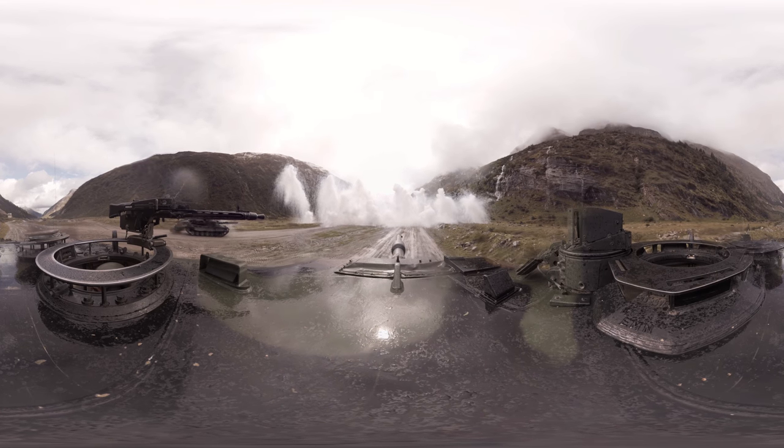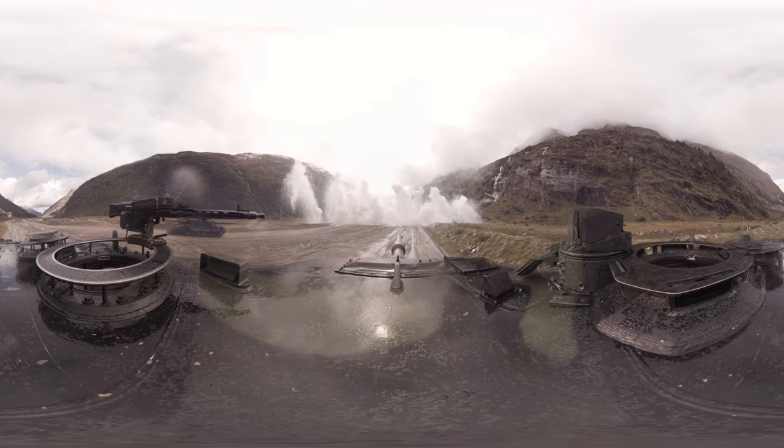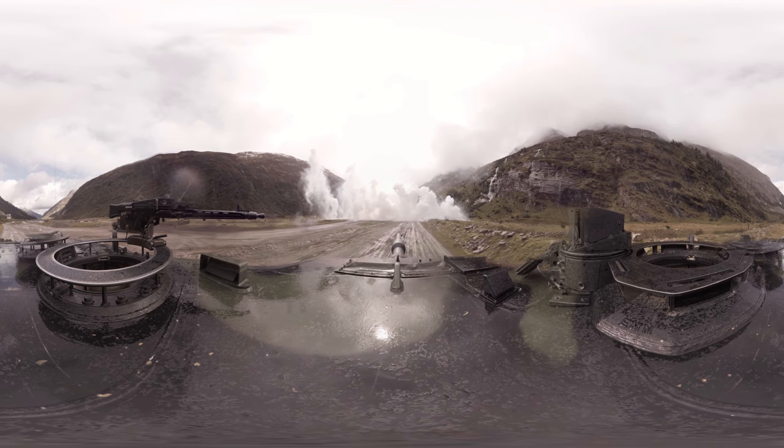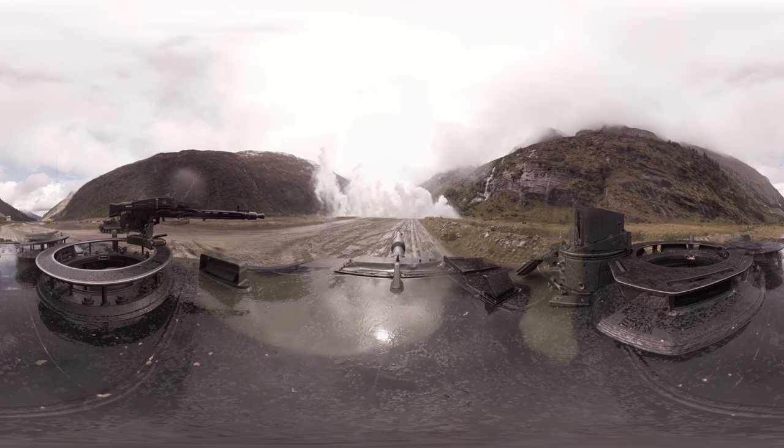The smoke grenade launchers are used in difficult combat situations. They are used to hide the tank in order to escape from the enemy tank's field of view.